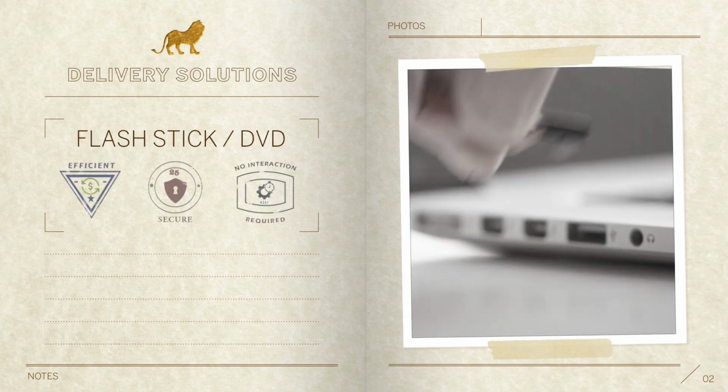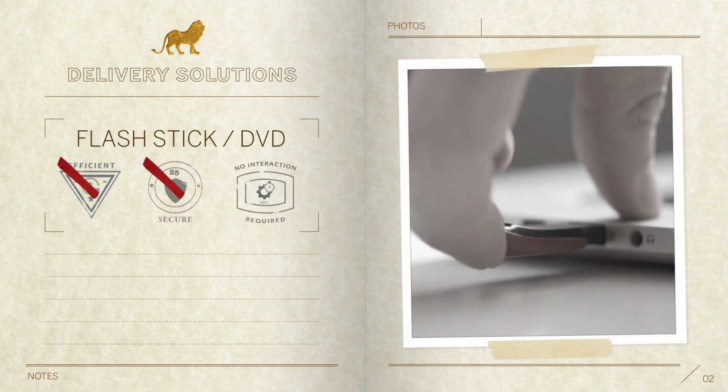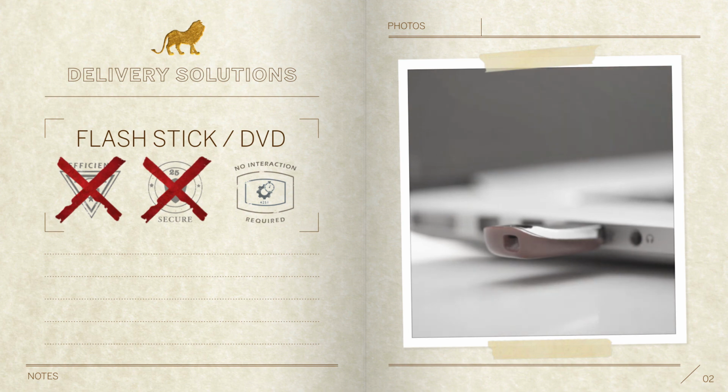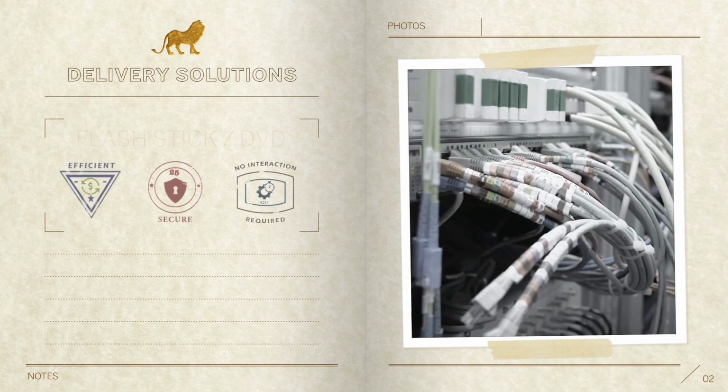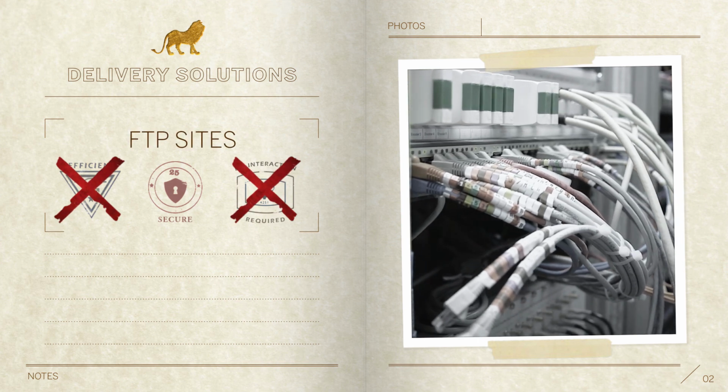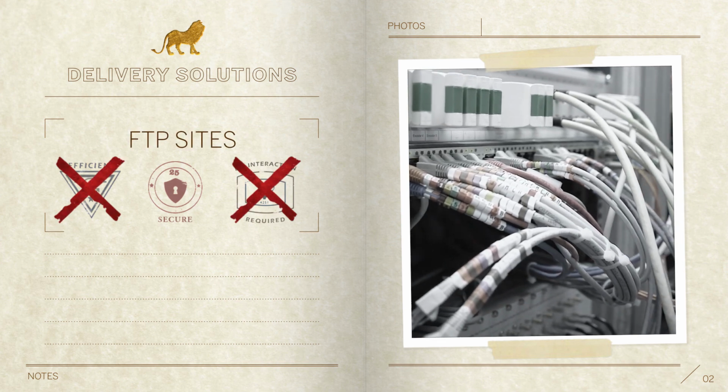What some companies do is encrypt response files on a flash stick or DVD and ship that, then send the passcode separately. But there are problems with this approach too. It's expensive and time-consuming, and it may require the company to make an exception to its own cybersecurity policies regarding external media.